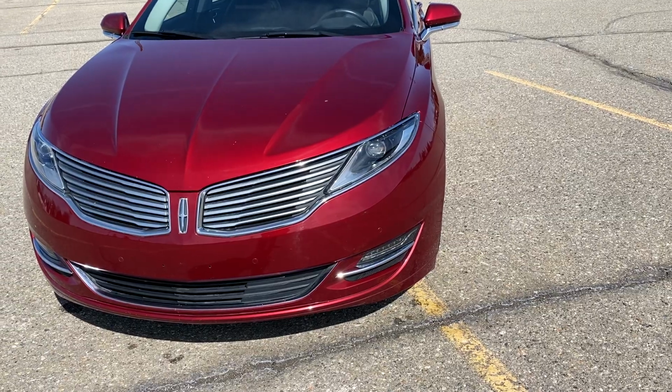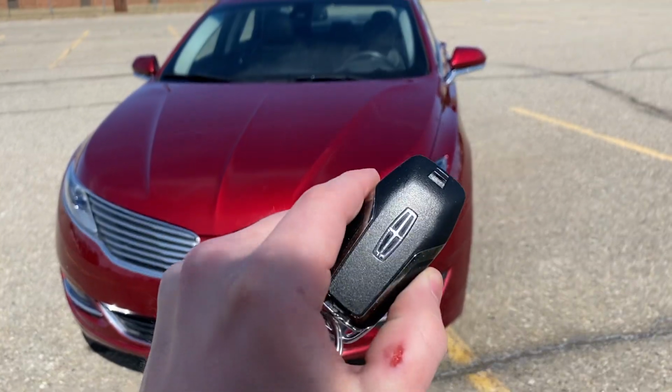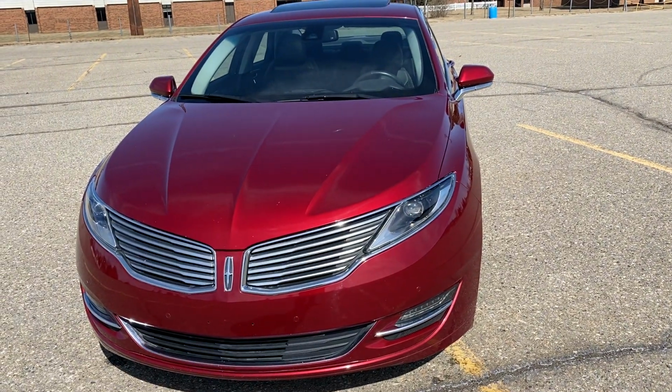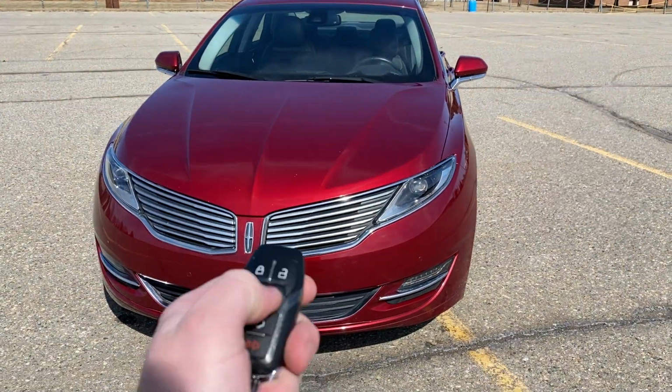So we'll start it up here. I do have the key, it's just the regular key fob. Excuse my hands, I've been raking leaves, so they're all tore up. But anyways, I'll give it a little start up here.